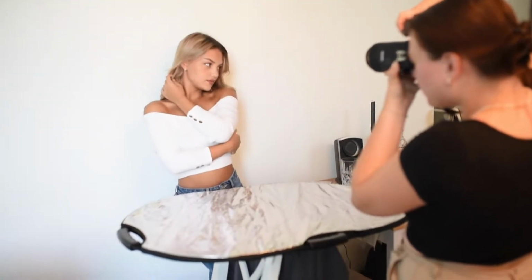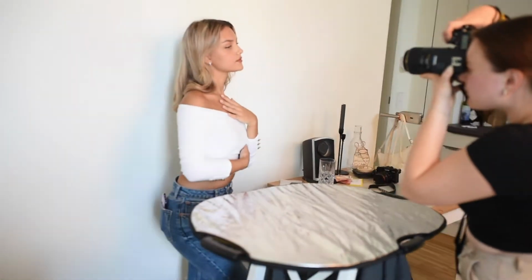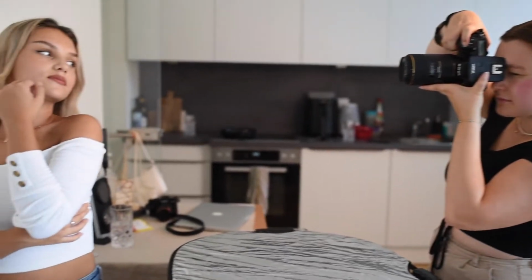My studio setup is very minimal as you can see. It's really just a light, my camera and me, and two chairs with the reflector on top. It's built up and also removed very quickly.